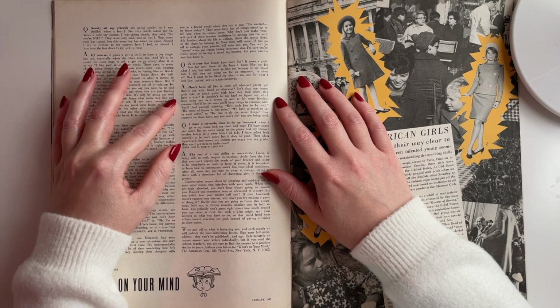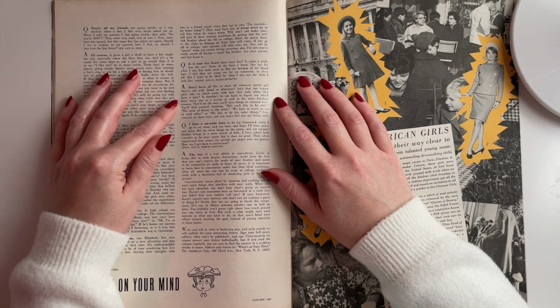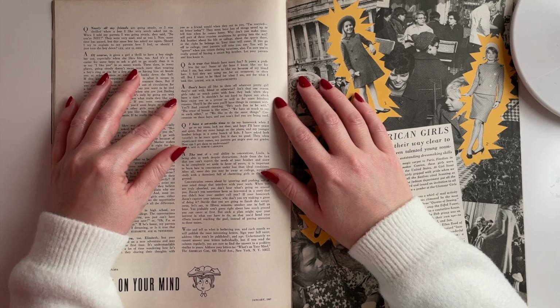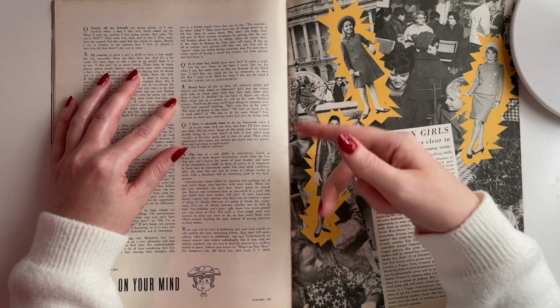But it's always good to remember that you also have a say in who you date. And if you're like Louise, age 14 in Massachusetts in 1967, and you feel like someone only likes you for your looks, you can kick them to the curb, keep it moving.